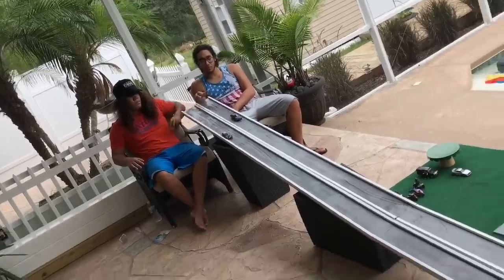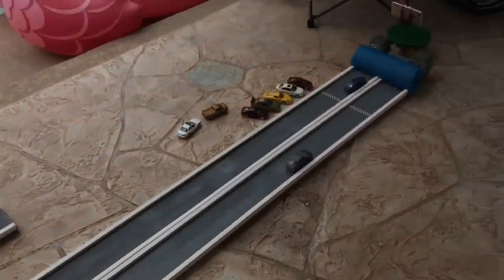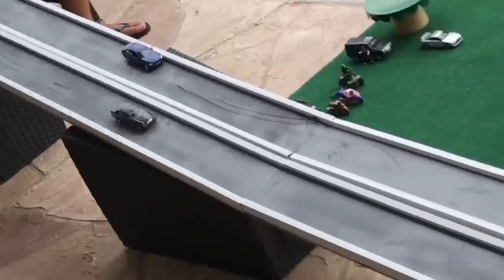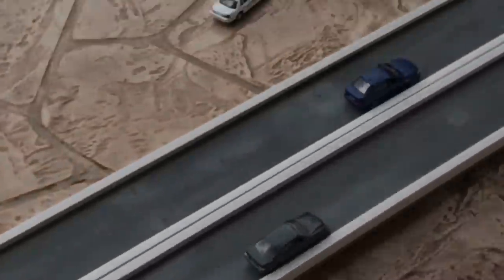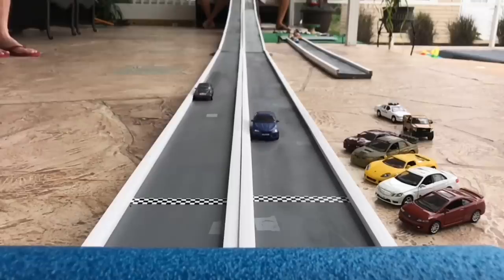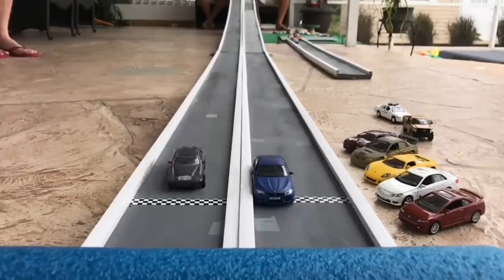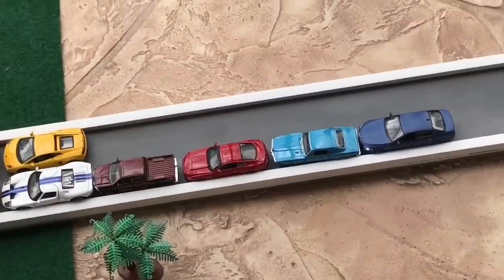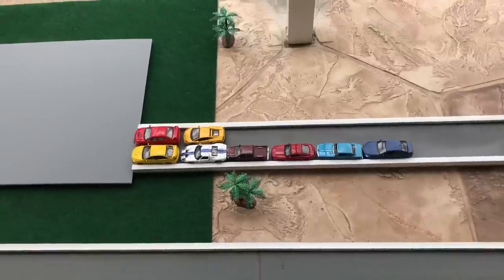Get set. Go. Oh, the Benz spins out. Wow, both of them slow down. Beamer took it. That was crazy. What happened there, Josh? Mine literally spun the tires and lost all its power at the beginning. Wow. Man. Manny's line's getting pretty long there.